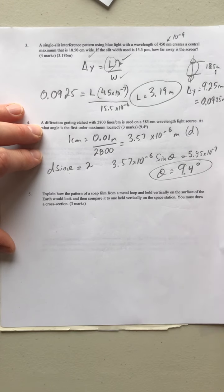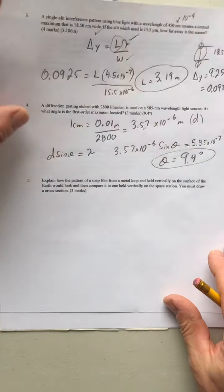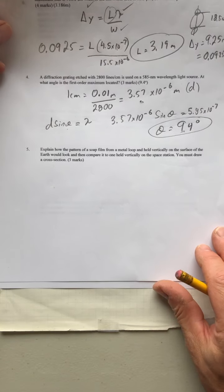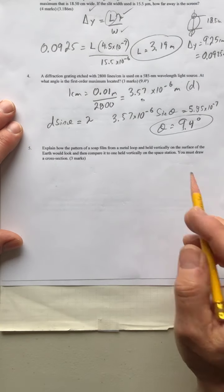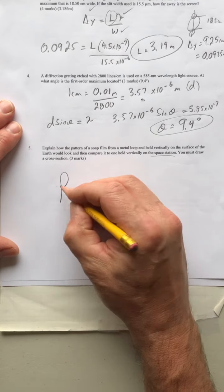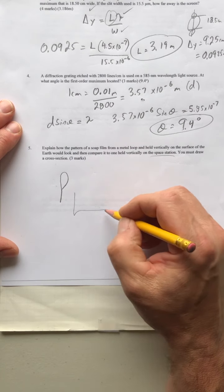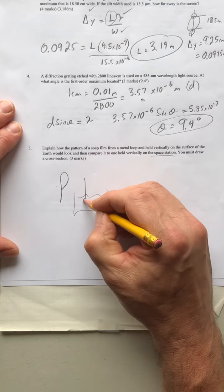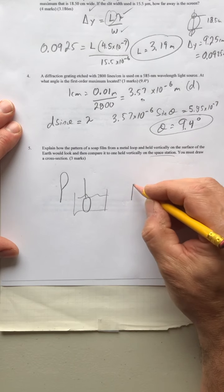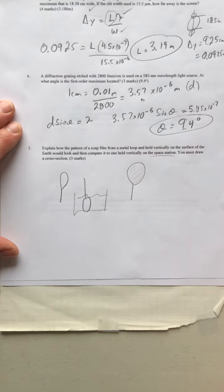Okay, explain how a pattern of a soap film from a vertical loop held vertically on the surface of Earth would look, and then compare it to how it would be in a space station. So the main thing different here in the space station, there's no gravity. But if I took my hoop, there's your little hoop or wire that you're going to dip into the bucket of solution, and then we're going to pull it out. Okay, there it is here, and it's going to have all this soap in there.